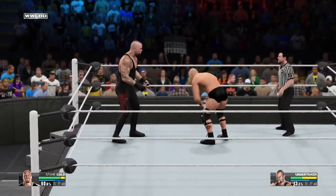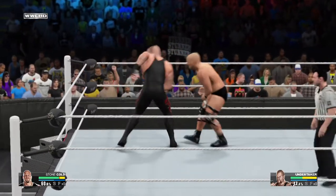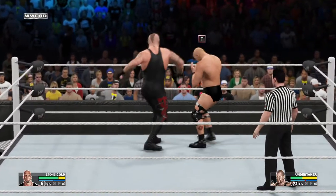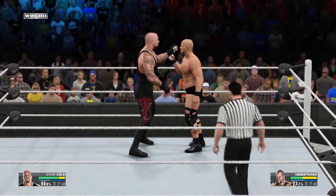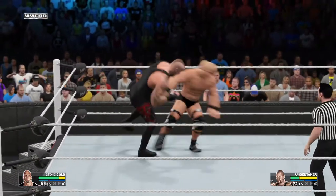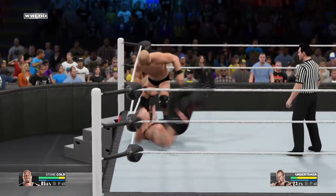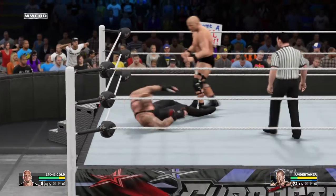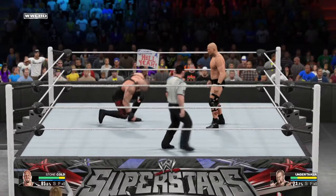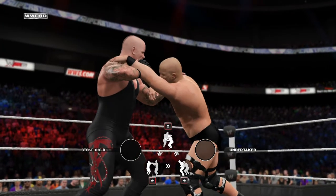Reversal there. Oh, reversal. Oh, hard shot by Undertaker. Oh, wait. Nice reversal. Huge shot to the midsection. A big fist to the gut. Oh, a hard shot by Austin. Undertaker goes down. Tie up. This is about skill and power.